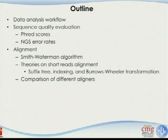Also, one important thing is to compare different aligners. There are so many different alignment algorithms, so which one to pick, and what are the pros and cons for each individual one? Those are the things I'm interested in talking about as well.